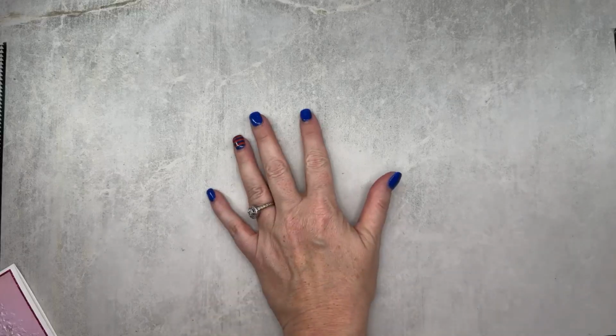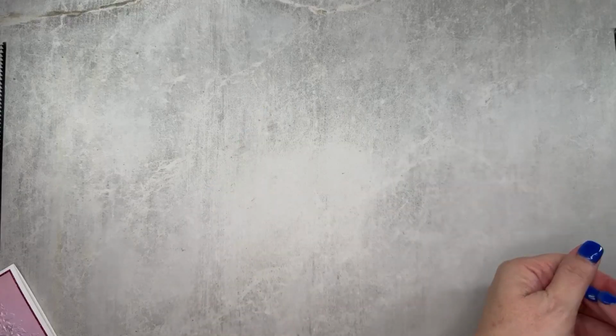Project number 2, before I put it up here, tell me in the comments who likes a pink Christmas card. Like, who likes to make a pink Christmas card? Do you like pink? This is a poll. Do you like a pink Christmas card?